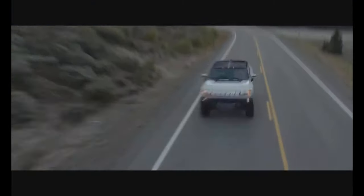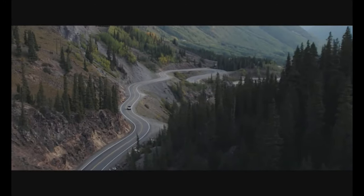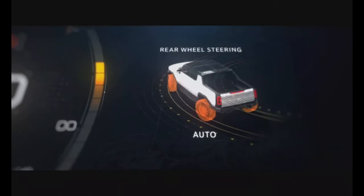So in conclusion, a fantastic vehicle to drive. It's been so relaxing and civilized. Those are probably the two words I can use to describe this, believe it or not, for a big 9,000-pound all-electric SUV.